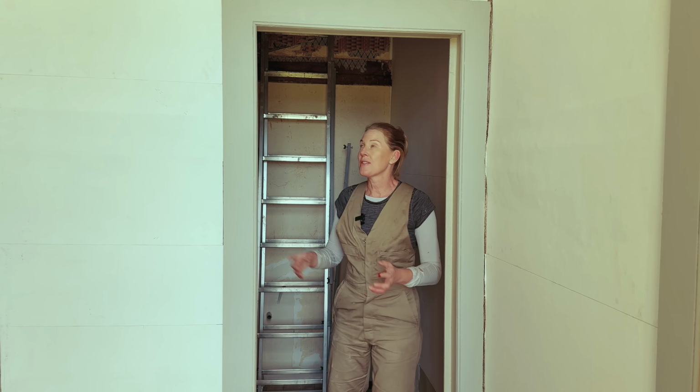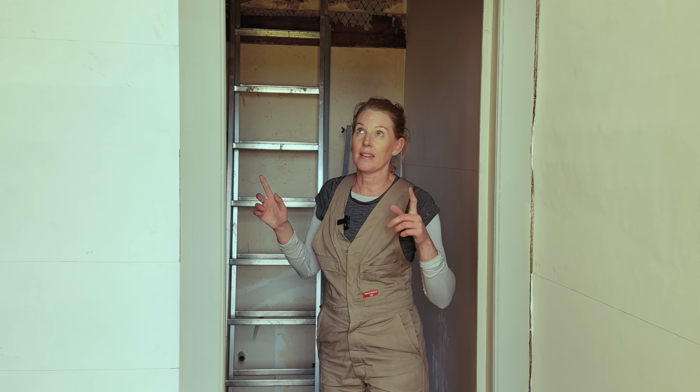So what's left to do? Replaster, undercoat, paint the ceilings. We haven't finished hanging the wallpaper backing paper. That needs to be finished. Then we can start hanging the wallpaper.